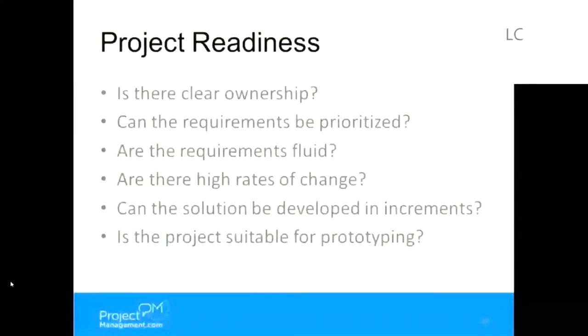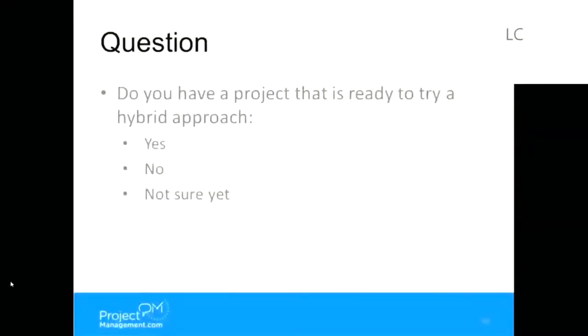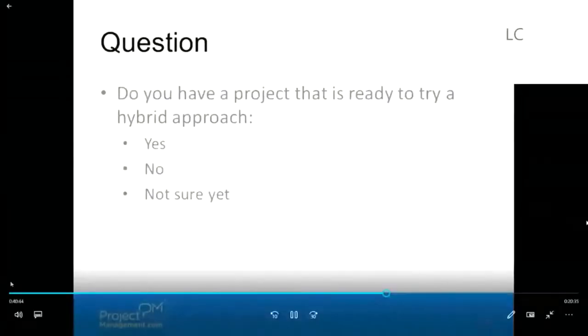And then the last bullet, right? Prototype sampling. Practicing demos, drawings, models, anything that we can create to see solutions earlier than waiting till the final delivery will help a project be more ready for using some of these techniques. So do you have a project in mind that's ready to try a hybrid approach?